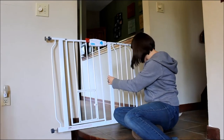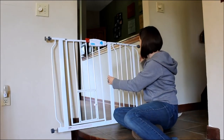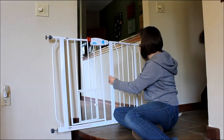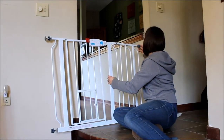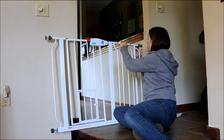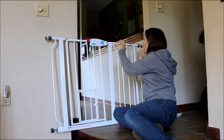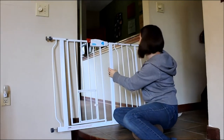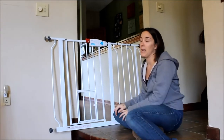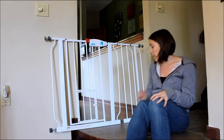So now you stick these back in, and you'll notice now it sticks out a little ways, and that's so that it comes out past this bar. And again, you just will simply turn those pressure mounts and keep turning them. And eventually, when it's in the doorway, the pressure will be enough that these will pull together and it will close that gate, and you'll be able to use the pet gate.